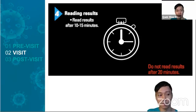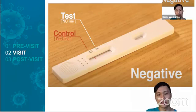Although the majority of our team are still working from home, those team members that are still required to go to the office, this is part of our policy. So there you go. This is the negative result if it's one line, right?